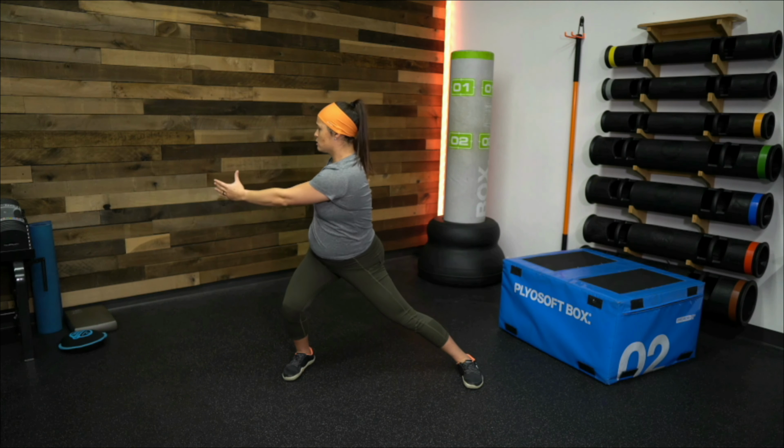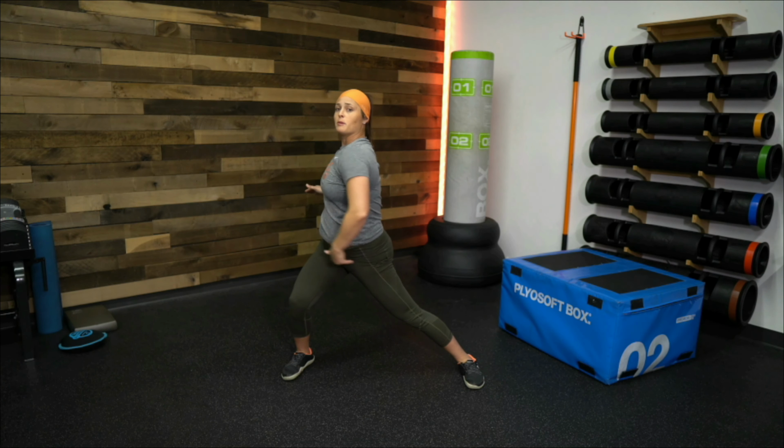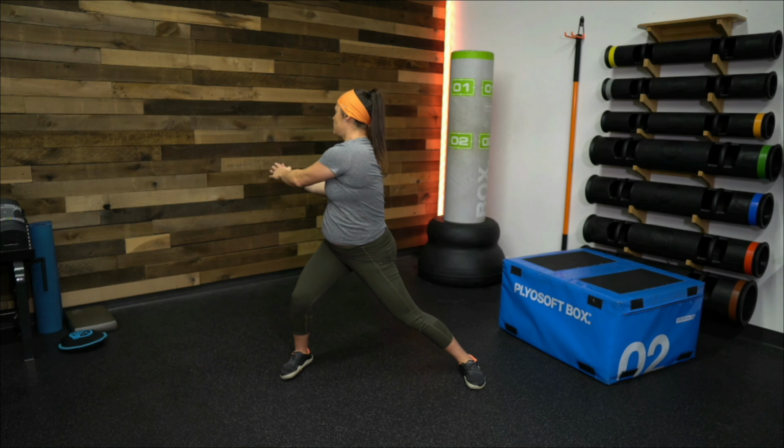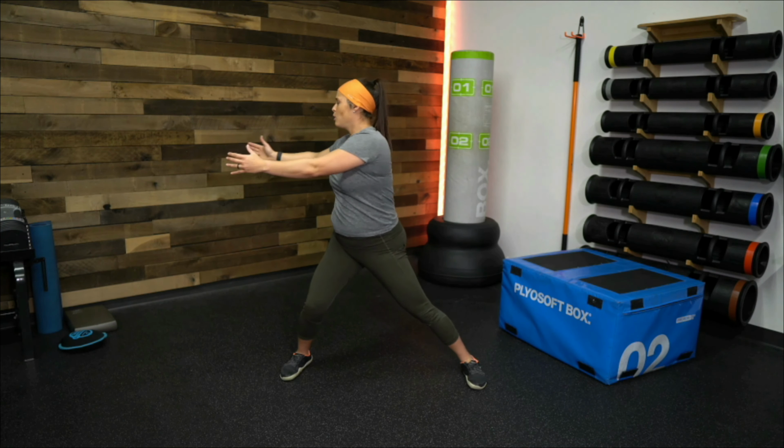Good, we're gonna do a little rotation now. As I lunge over to my right side, I'm gonna turn my hands to the right. And as I lunge over to the left, turn my hands to the left. This is designed to be nice and slow. Think about turning the hip. I'm turning my right hip as I turn to my left. Turning the left hip as I go to the right. Beautiful. One more time each side there. Rotate and turn. Rotate and turn.